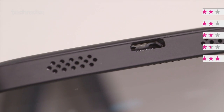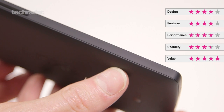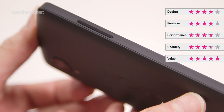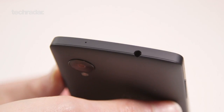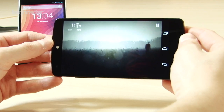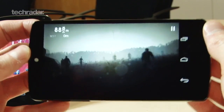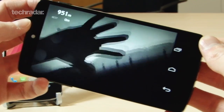The philosophy behind the Nexus range has always been high spec, low cost. The fifth device from Google's purebred smartphone series carries on this tradition with a powerful 5-inch device carrying an almost suspiciously low price tag. The Nexus 5 is a solid smartphone packing a top-end quad-core Snapdragon 800 chip clocked at 2.3 GHz, as well as a Full HD display offering an impressive 445 ppi.